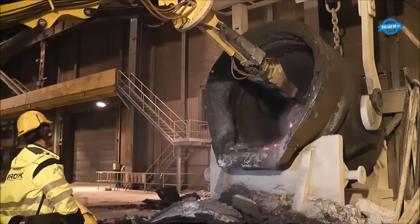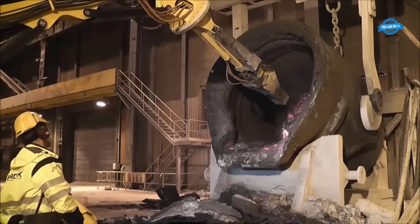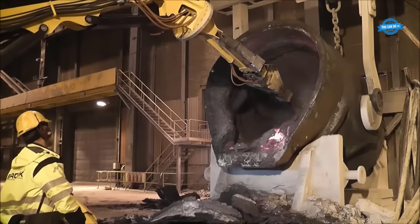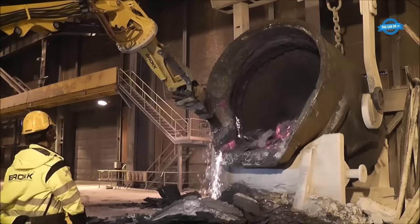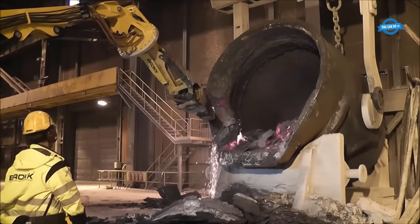Remote control. The Brokk machine is operated remotely, allowing a safe working distance between the operator and the task area. This remote control ensures operator safety and provides an optimal view of the work being performed.